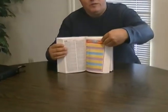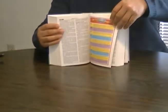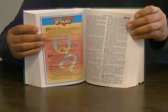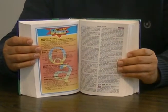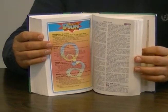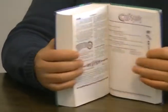Old Testament, it has these little sections in here, like for Old Testament prophets. And again, it's all full color. So I can't tell you how good this Bible is. And if I had the money, I would buy one for every child in the world.